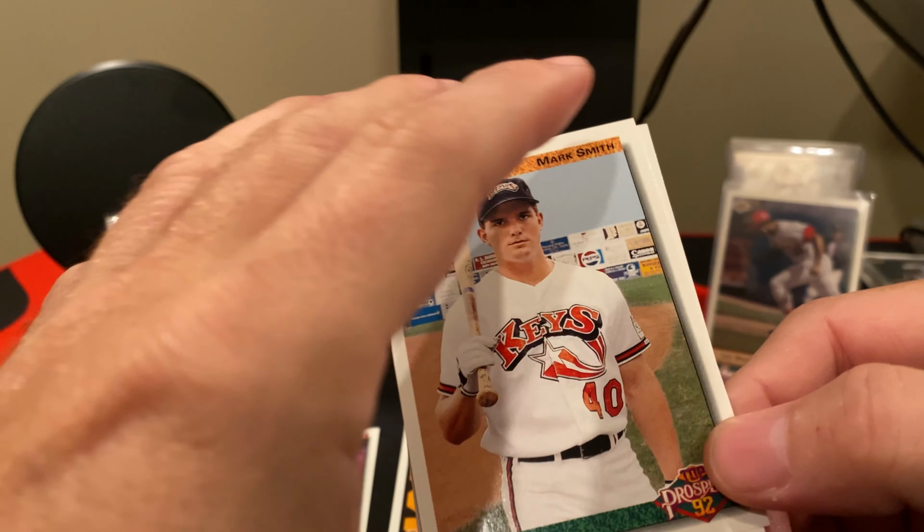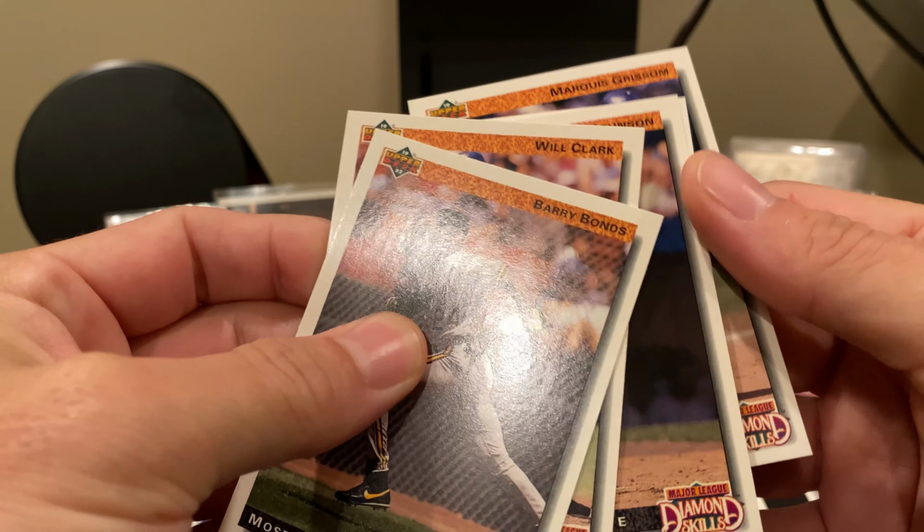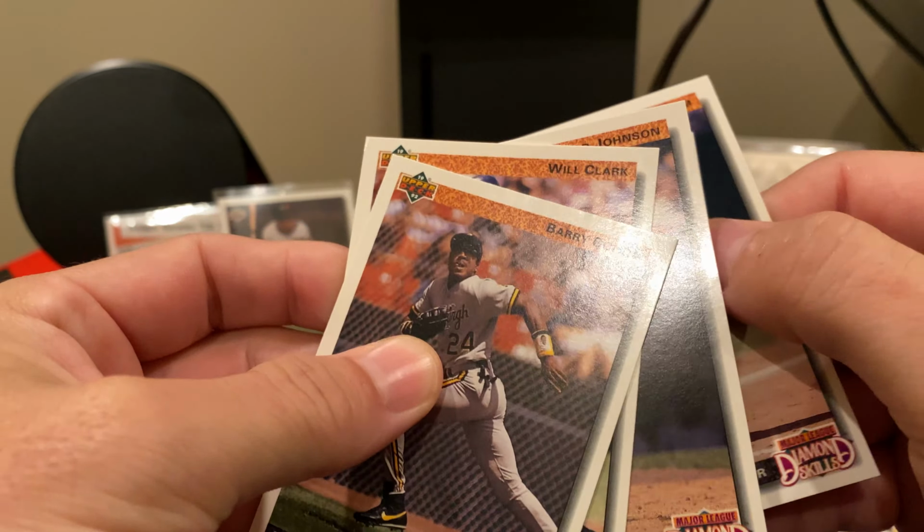The mix of lows and the highs. National League was high, and I think, did we get all National League this time? Actually, we got all National League except the checklist. Yeah, the checklist is the American League, which would have been the low number set, but all the rest are National League. Barry Bonds, most exciting player, best power, Will Clark, best athlete, Howard Johnson, and best base runner, Marquise Grissom. And all those are from the 700s. Just like all these are from the 700s.